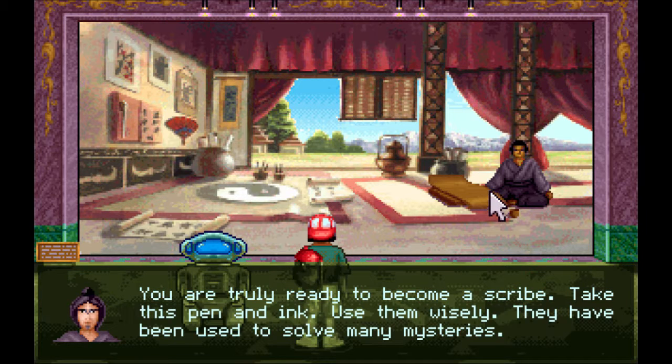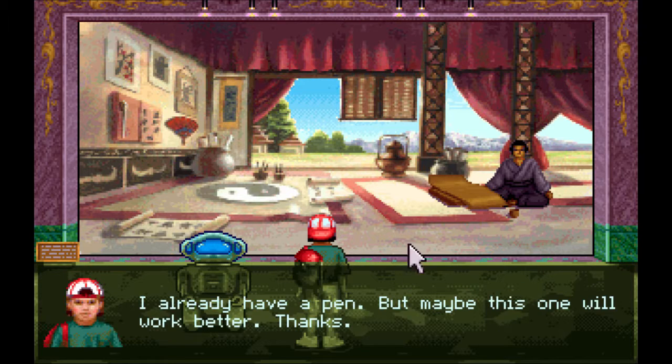You're truly ready to become a scribe. Take this pen and ink, use them wisely. They've been used to solve many mysteries. I already have a pen, but maybe this one will work better. Thanks.